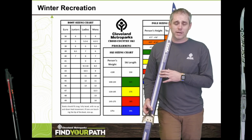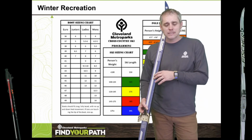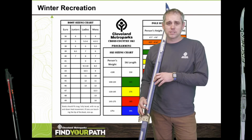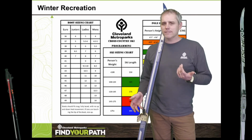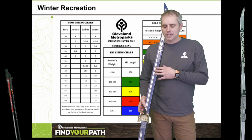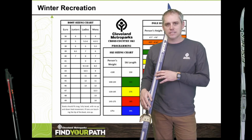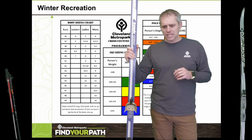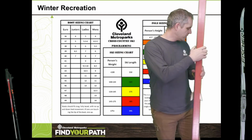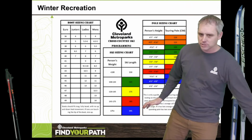You can buy a brand new pair of cross-country skis with bindings for around $200. And then cross-country ski boots are probably like $60 to maybe $100. You can obviously spend more if you want to, but under that $300 range, you can get a set of cross-country skis, poles, and not have any issue. So with skis, they're sized by weight. The thing that is sized by height in skiing is your ski pole.